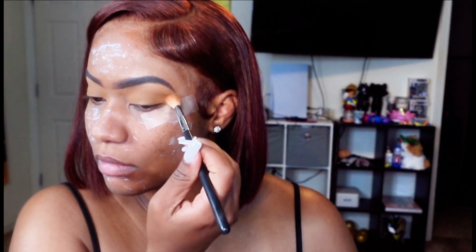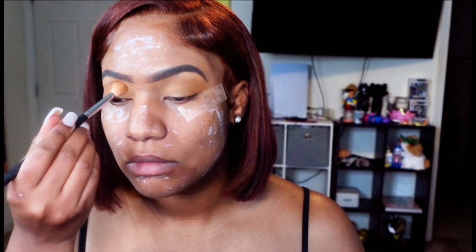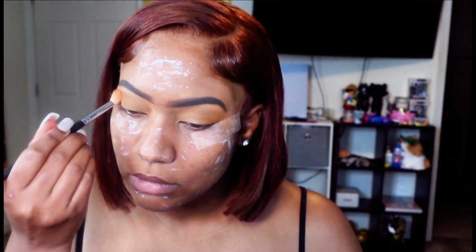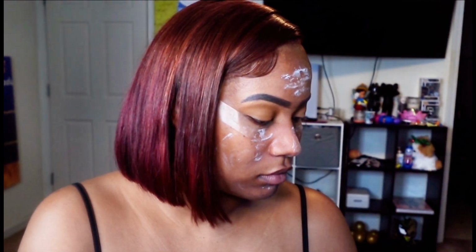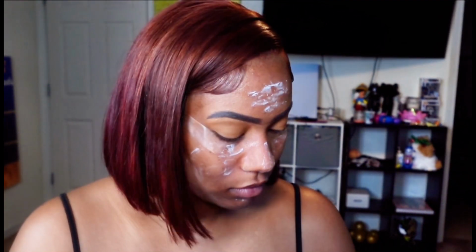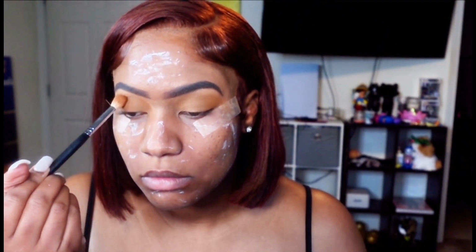I go from lightest to, I'll say, more medium. I don't use the darkest colors unless I'm using the darkest color eyeshadow to crease my eyes. And I wasn't using any dark coffee type of colors this time because that wasn't the look I was going for. So I'm actually excited to show you what color I went with. Drum roll, please.